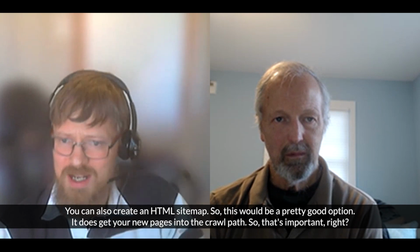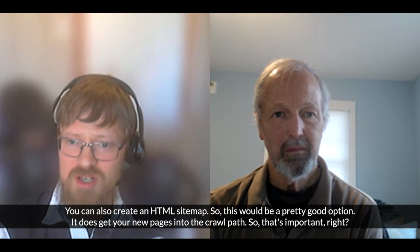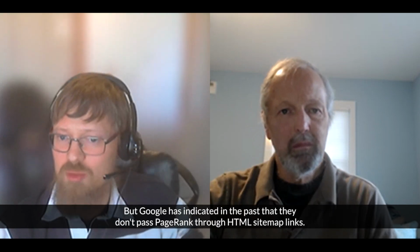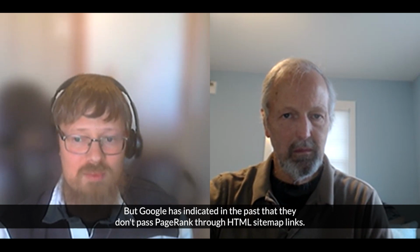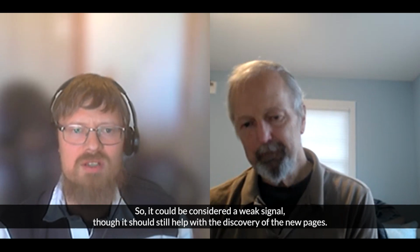You can also create an HTML sitemap. So this would be a pretty good option. It does get your new pages into the crawl path, so that's important, right? But Google has indicated in the past that they don't pass PageRank through HTML sitemap links, so it could be considered a weak signal, though it should still help with the discovery of the new pages.